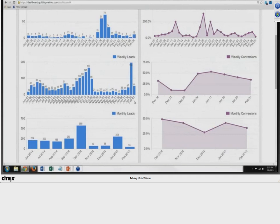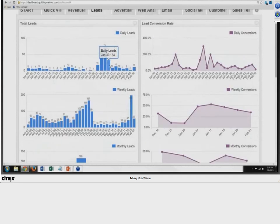Let's say you have a one-month sales cycle, meaning that the average lead that comes in today buys from you next month. It's a leading indicator because if leads go down this month, it means that sales will go down next month. That's why you need to know about that right away. If leads drop, then sales next week or next month are going to go down.